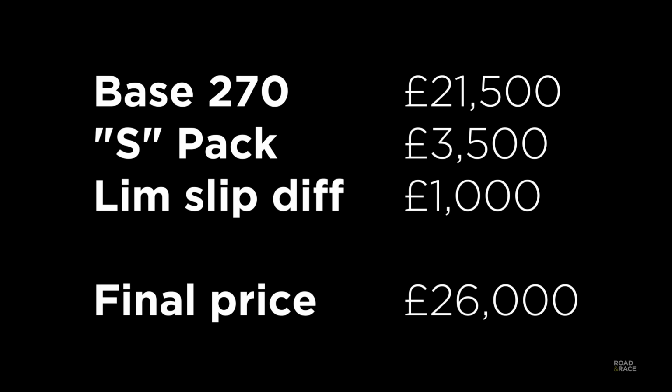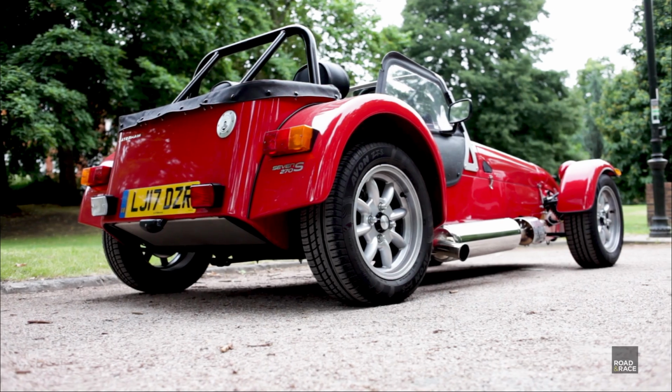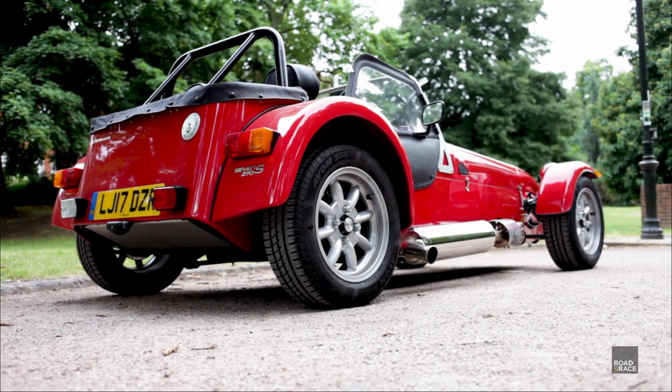So let's talk about pricing then. The basic cost of a 270 is £21,500. The S-Pack that's in this car is a further £3,500. This car also has the limited slip diff, which is a £1,000 option. So in total, this car is about £26,000 as is. Also factor in a further £2,500 if you don't want to self-build the car and have Caterham put it together for you.